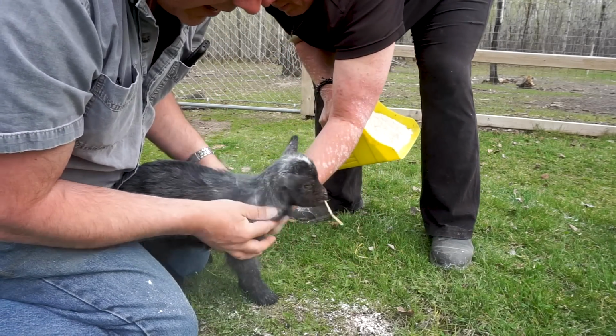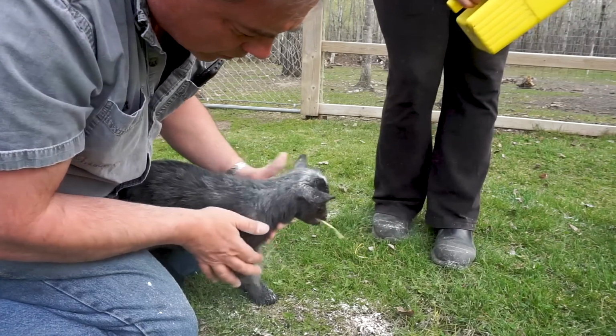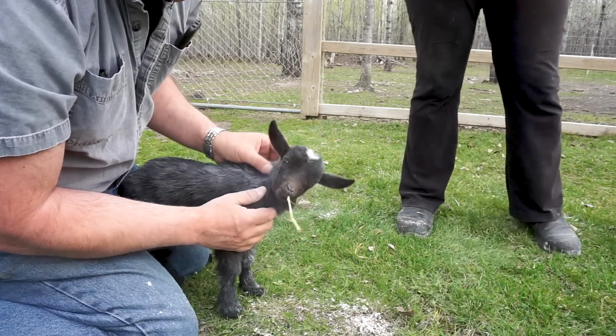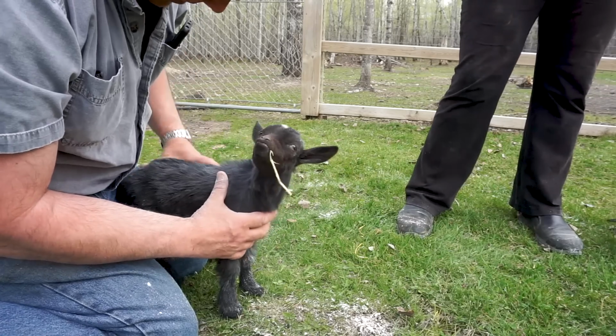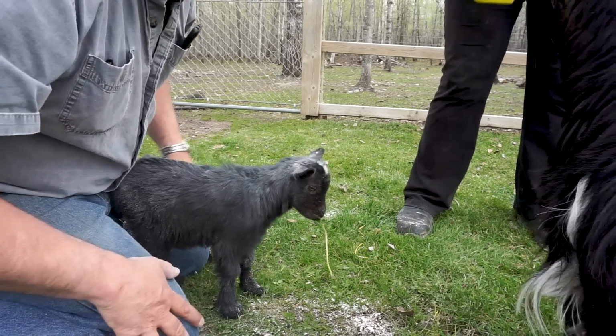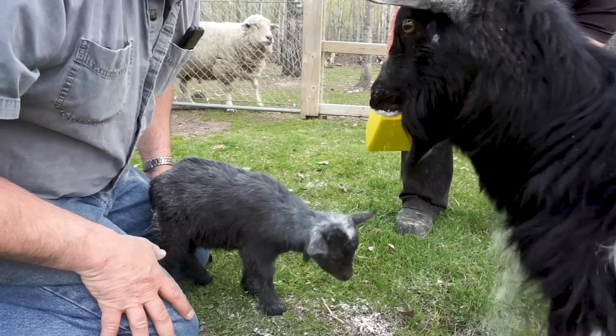You want to stay away from the nose, because you don't want to breathe this stuff in. It can be a little agitating. As they walk around, though, it'll go down lower. Yeah, it can be agitating to the lungs. No, you don't want to eat that.